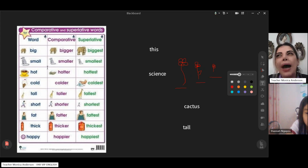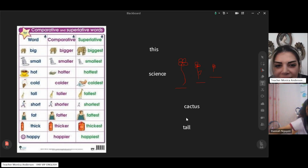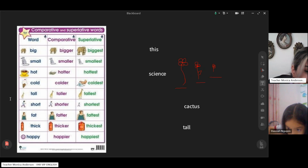Ice cream is cold. But ice is colder. I think ice is a little colder. Okay, very good. Of course. Small and big.